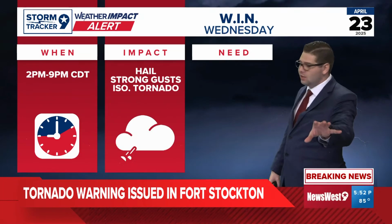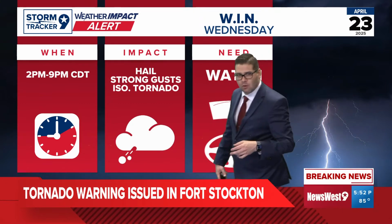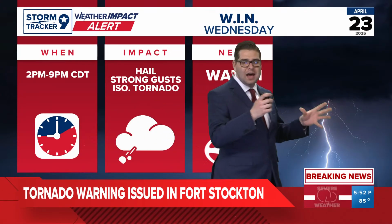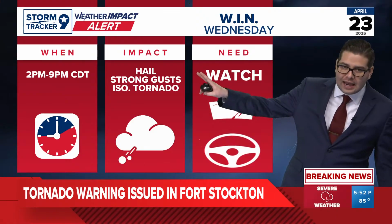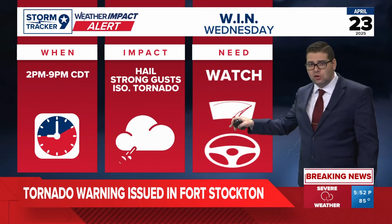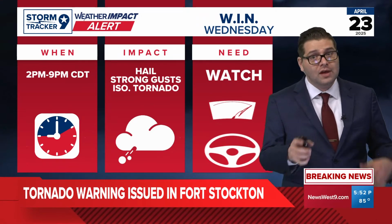So here's what you need to know for tomorrow. From around 2 p.m. to about 9 p.m., that's what we're looking at. Unlike today, which was mainly from about noon to about 6 or 7 o'clock. Hail, strong gusts, isolated tornadoes. Watch out for that localized flooding too. We're going to see lots of that large-sized hail. It could break your windshield, but also that flooding too.